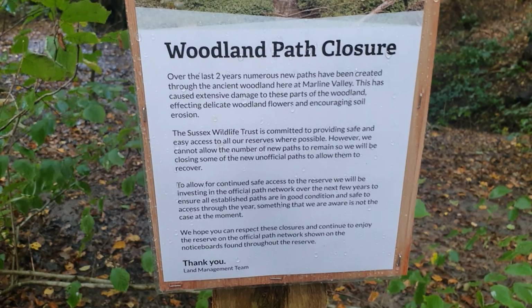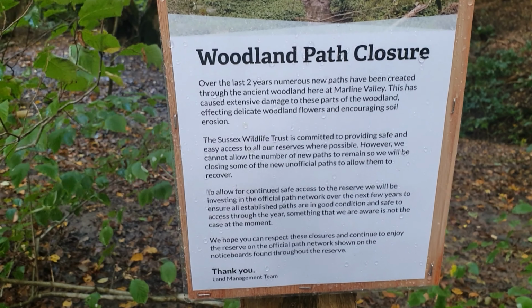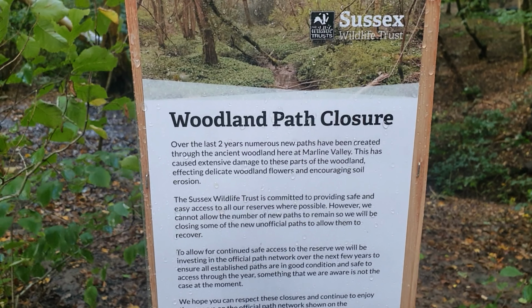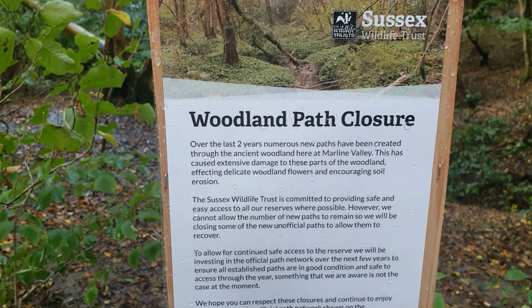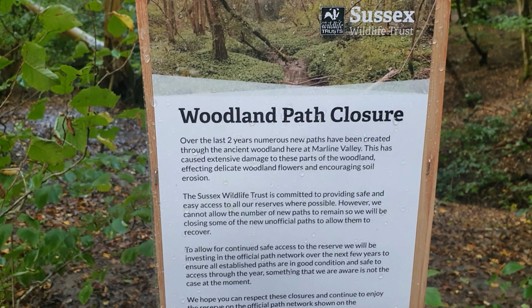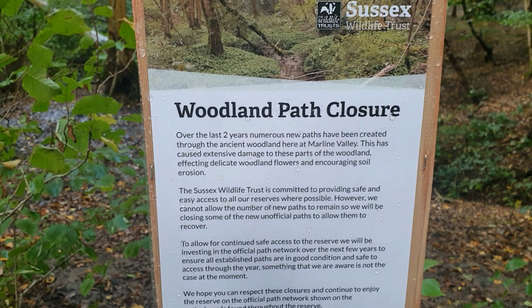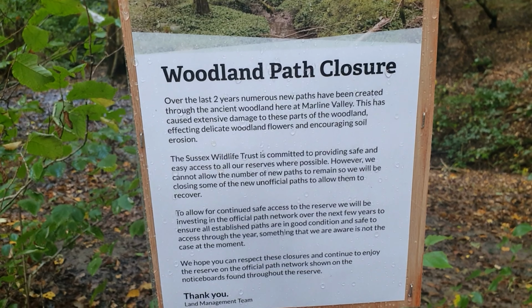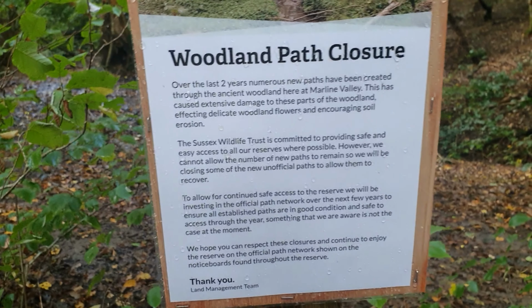Sussex Wildlife Trust woodland path closure. Over the last 2 years, paths have been created through this ancient woodland, Marline Valley, that's what it's called, not Coombe Valley. Extensive damage to the parts of the woodland, delicate woodland flowers. It's committed safe and easy access to all our reserves. However, we cannot allow the number of new paths to remain, so we will be closing some unofficial paths to allow them to recover. To allow for continued safe access to the reserve, we will be investing in an official path network over the next few years.